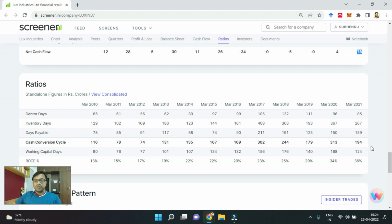If we start looking at the working capital days, they have also improved from 168 in March 2020. Working capital days now is 124 in March 2021, which basically means the company is now in better control over its working capital financing.